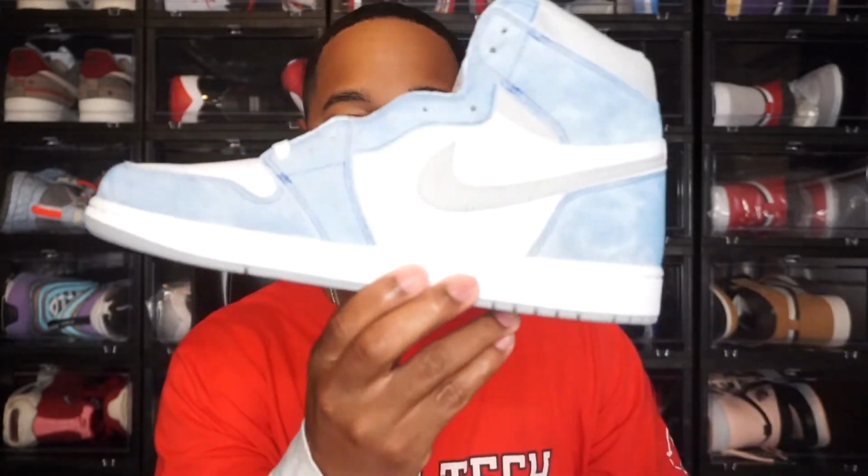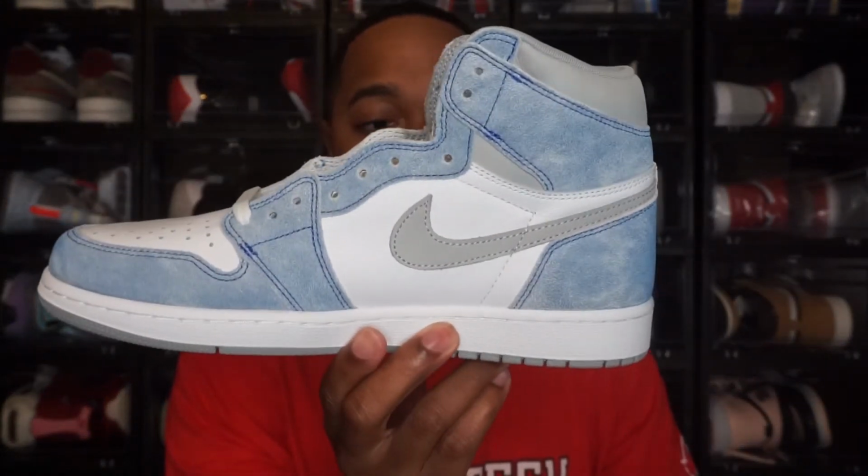I just like the material on this shoe. And I know there were a lot of quality issues like glue stains on this shoe, and the quality on certain ones wasn't that great. I haven't heard too many quality issues on the Hyper Royal right now, just because we're still waiting on pairs to come in. So that will be interesting to see as more pairs come in, if there are some quality issues with the Hyper Royal like there were with the University Blue 1.